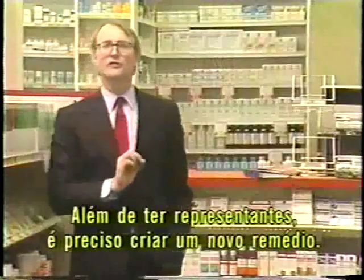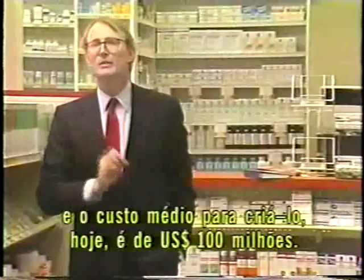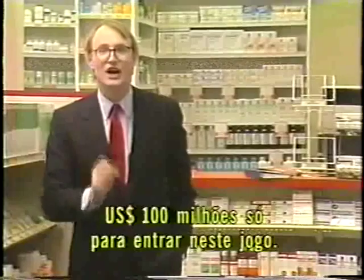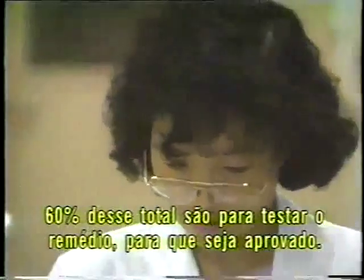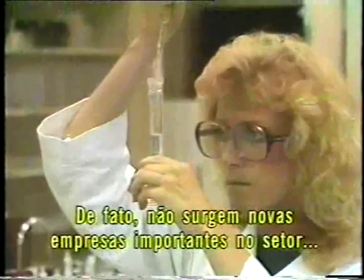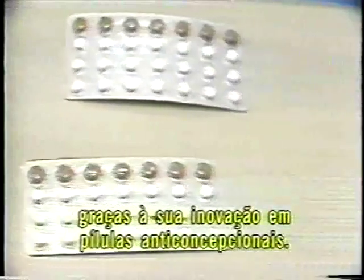In addition to a sales force, you need to actually come up with a new drug. You need something innovative to sell to that doctor, and the average cost of developing a new drug today is about $100 million. $100 million just to get into the game. And about $60 million of that is the cost of testing the drug to get it approved by the government, and that takes years. In fact, there's not been a significant new entrant into the pharmaceutical industry since the 1950s, when Syntex entered on the back of their breakthrough in contraceptive pills.